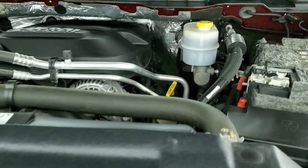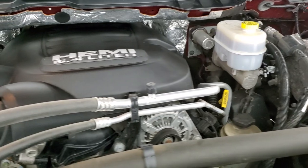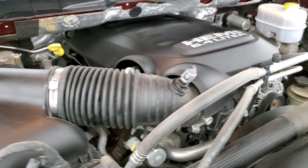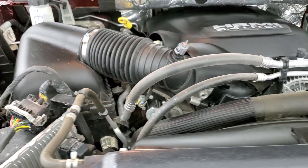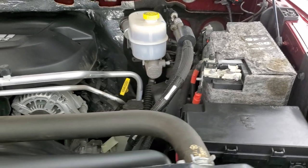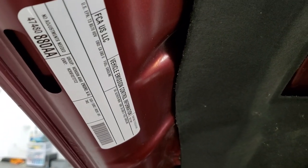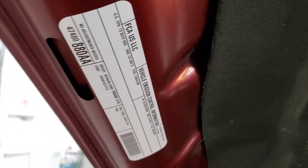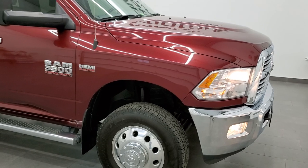Under the hood we have the 6.4 liter V8 Hemi engine. Engine bay is very clean, runs very smooth. Once again, this truck has been fully safetied and inspected by our service shop. Has a fresh oil and filter change. All the fluids have been checked and topped off. And this truck is 100% ready to go. There's your emissions sticker. I would highly recommend this truck from a quality and condition standpoint.